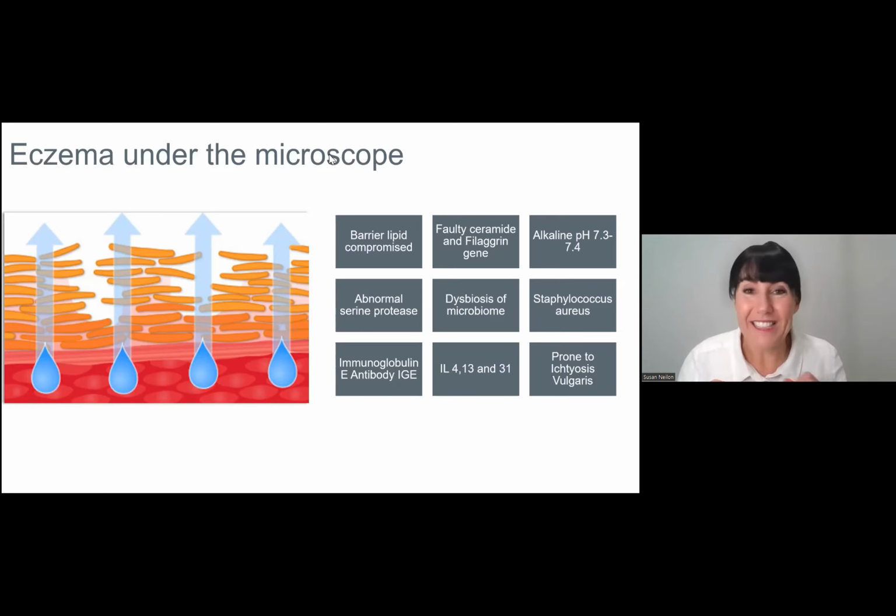My job now as filaggrin, if you can imagine, I'm going to click my fingers and melt like the Wicked Witch of the West from the Wizard of Oz to form the NMF. Now, there is a gene fault on the filaggrin gene, and it doesn't stack the keratin properly, and the skin cells in eczema look and appear quite crumbly. And because the filaggrin isn't formed properly, there's not much moisturizing factor in the cell to retain moisture and allow the skin to work properly.